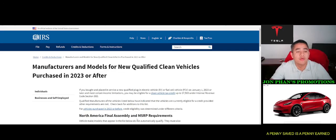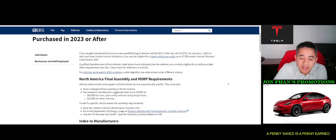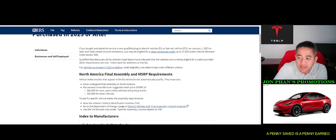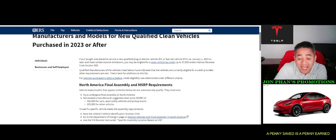In this video we're going to be talking about the new updated information on the tax credits straight from the IRS. As you guys know, before this the IRS put a cap limit on the Model Ys, no more than $55,000, and today they came out with the new, updated regulation that's going to give the Tesla Model Y all the way up to $80,000, and this is all Model Ys.